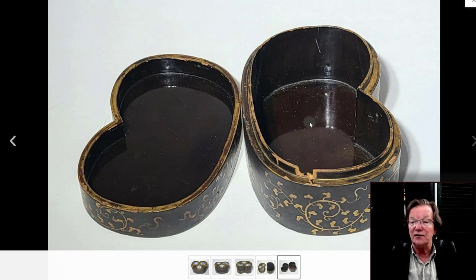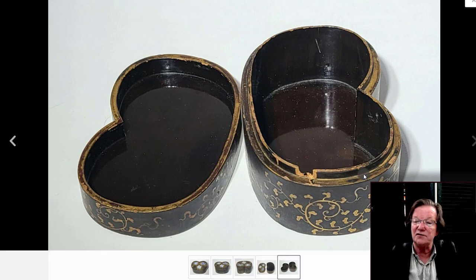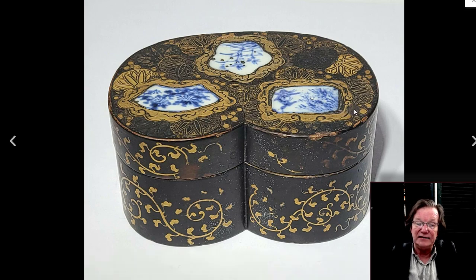You see it's got a little break out of it, which happens when these lids are taken off and put back and taken off and put back. And these boxes tend to shrink, especially in houses with central heating. And so you're prone to get little cracks and breaks in the inner lip. You won't see that when the cover's on. It'll look just like this. But nice, authentic antique, all right?